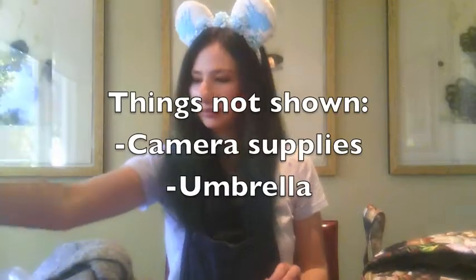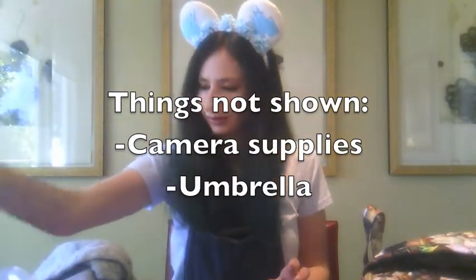Yeah, and that's about everything. So I hope this gave you some ideas on what you should bring in your park bag. This is literally just for me, so I'm not packing anything for anyone else. I mean, granted, if my friend needed a Tylenol, she can have one of mine, or a Band-Aid or whatever, but I'm literally not packing for anyone else.